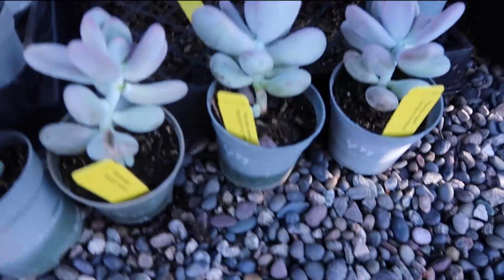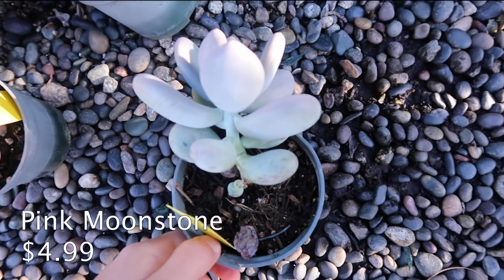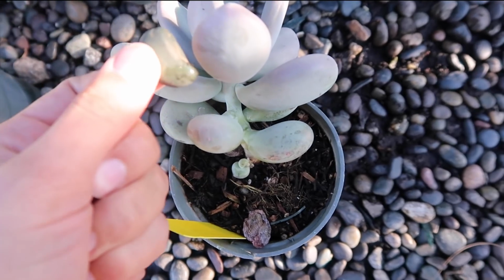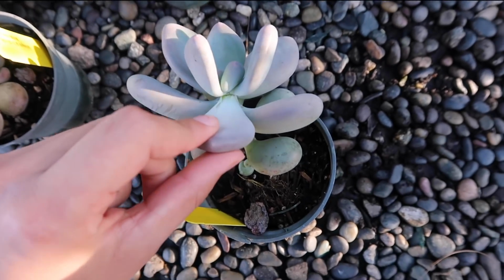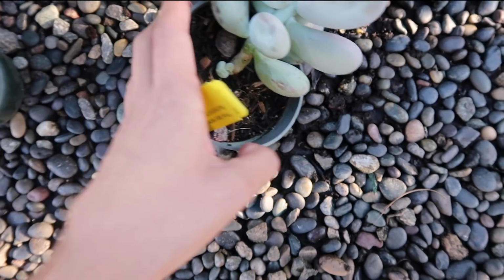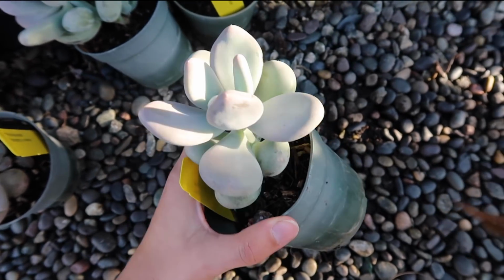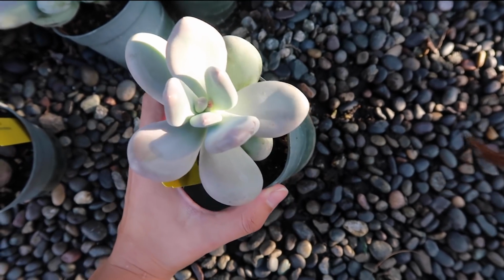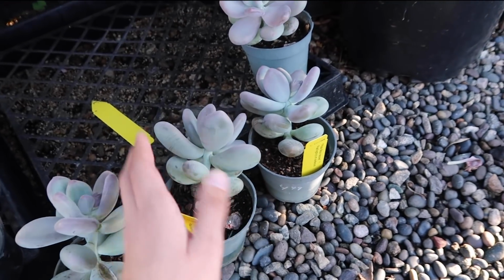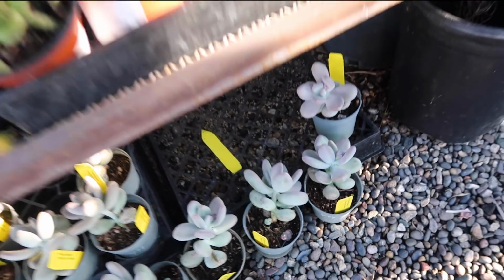And look at these guys. This is a pink moonstone, and these are literally like stones. There's stones right here and they look the same. They're so beautiful, and these leaves are so big and luscious, and it's a really nice kind of bluish purplish color. Oh my gosh, imagine just picking off one of these leaves. Wow, that really does feel like a stone.